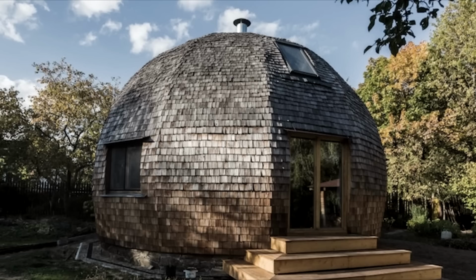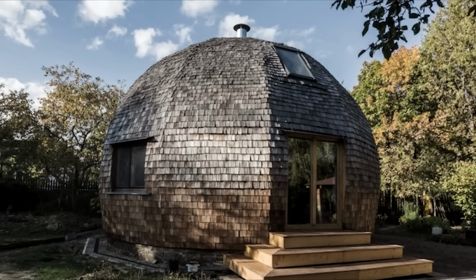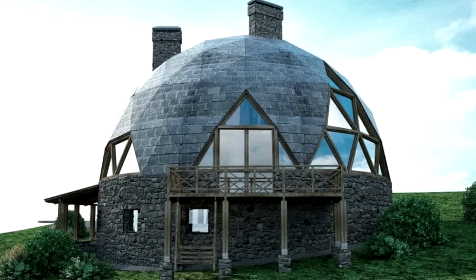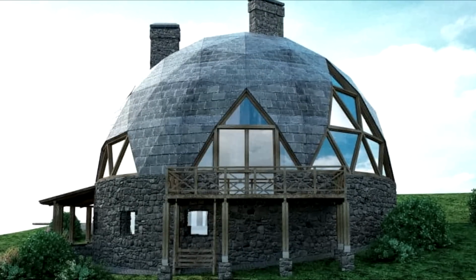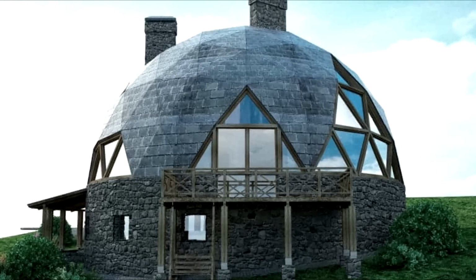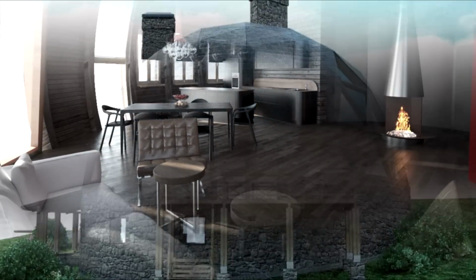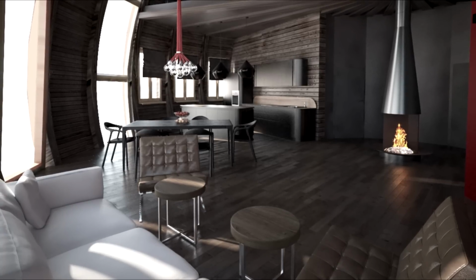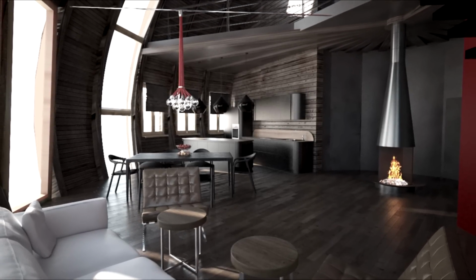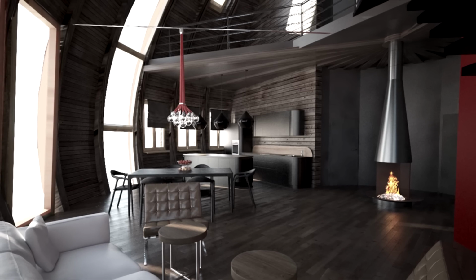The Sky Dome home in Russia is a beautiful example. This curved roof home is twice as strong, twice as light, and twice as energy efficient as a regular home, a triple treat. This home was built using 95% natural, durable materials and is capable of taking up to 700 kilograms of snow per square meter.